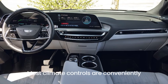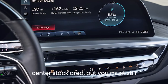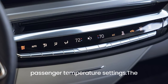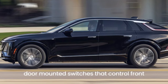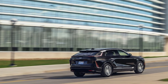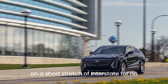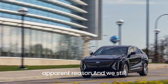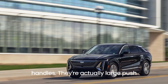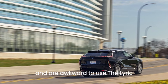Most climate controls are conveniently located in a row of hard buttons in the center stack area, but you must still call up the HVAC menu to sync driver and passenger temperature settings. The door-mounted switches that control front seat massage and lumbar adjustments are fussy. GM's usually excellent Super Cruise hands-free driving system cut out multiple times on a short stretch of interstate for no apparent reason. And we still smile at what look like exterior door handles. They're actually large push buttons for the door's electric latches and are awkward to use.